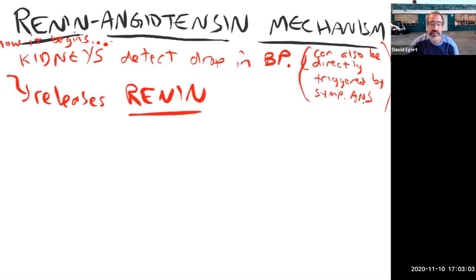It gets the name renin. Things that have to do with the kidneys are renal, like the renal arteries, the renal tubules, renal calculi or kidney stones. So renin is released by the kidney into the bloodstream. And as I said, we're going to talk more about plasma proteins. A bunch of plasma proteins are going to be involved in this renin-angiotensin mechanism. So I'm going to be talking about some proteins in the bloodstream.